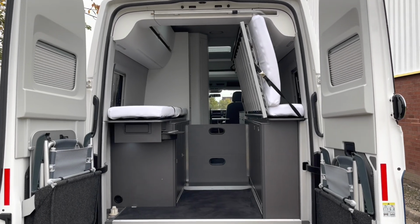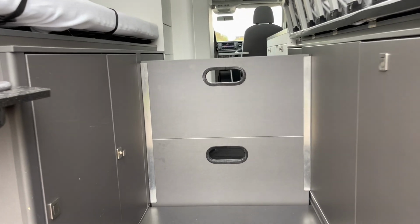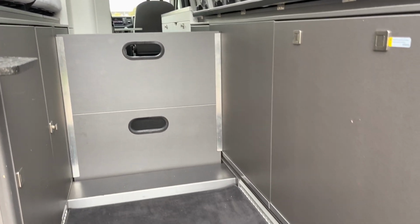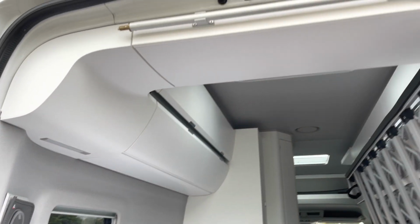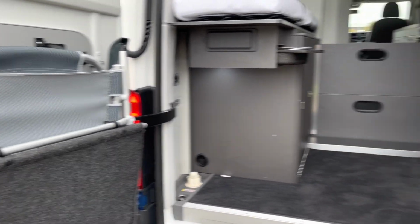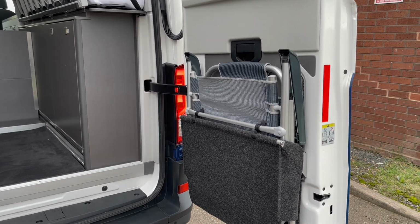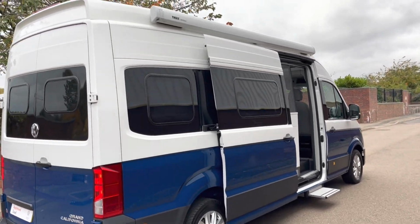Moving into the sleeping area, you will notice there's plenty of space underneath the bed. Here we have the shower unit. On both sides you will notice some handy cupboards. You'll also notice some more handy storage compartments in the roof. Here's the awning bar. On the rear doors you will notice some handy storage compartments to hold the picnic table and two deck chairs. This Grand is painted in candy white and deep ocean blue.